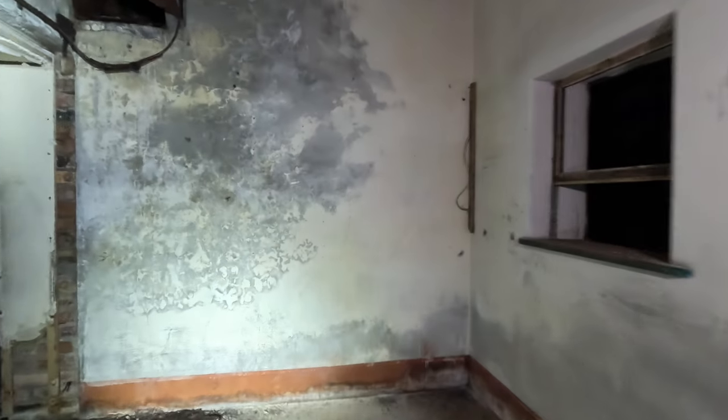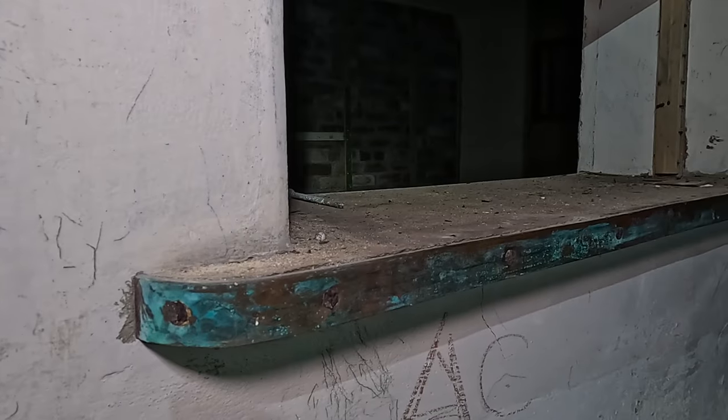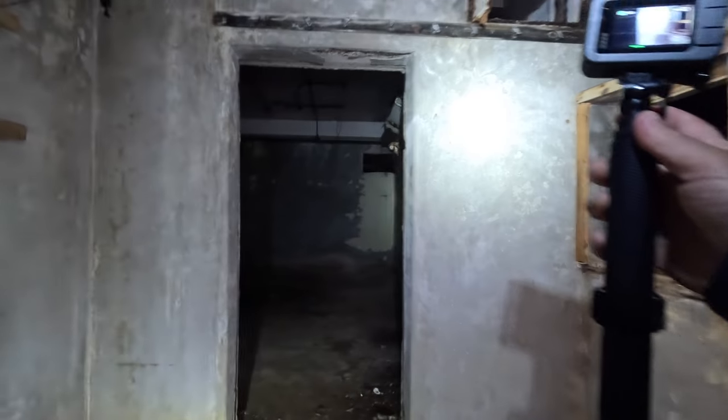So here we have the other side of that hatch that we saw just a minute ago. Looked like a window at the top with possibly a sliding hatch at the bottom. See the edge of the shelf has a copper strip to stop it getting worn away. The conduit has been marked during construction or assembly. Another hatch.